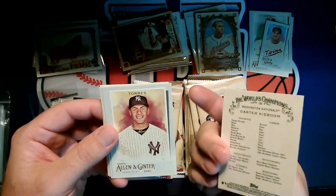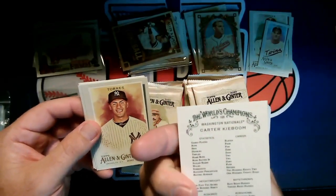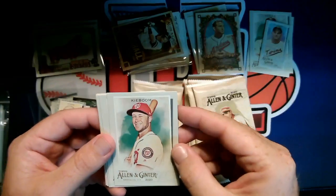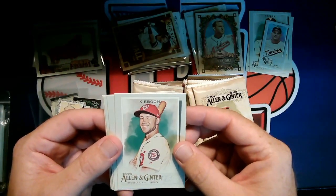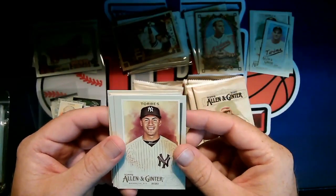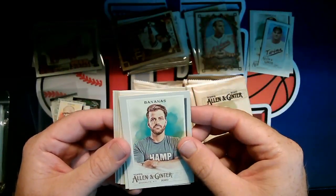Carter Kieboom, and I gotta say, Carter, you have not hit a home run all year. It's been a pretty disappointing year, really. He's kind of stunk it up. I was kind of expecting big things. Torres, Johnny Bananas.